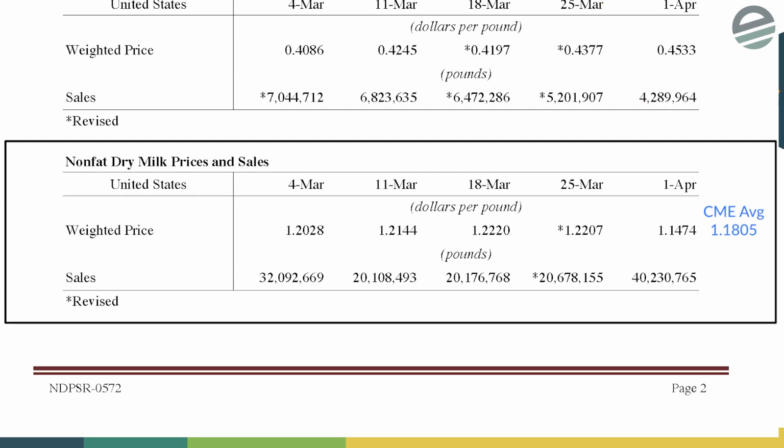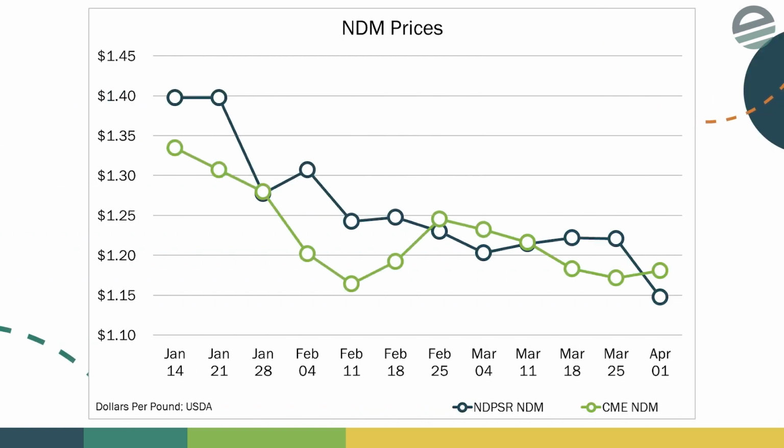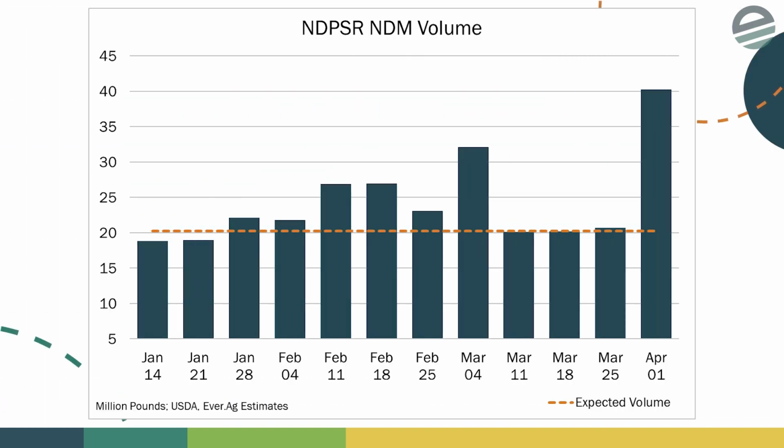And then lastly, non-fat, 114.74. Nope, that is not an April Fool's joke. That is a minus 3 basis to the CME 1 week average of 118.05, and down more than 7 cents from prior week's NDPSR. So the manufacturer had to discount in order to sell product, and then bam, look at that volume. Sell product, they did, north of 40 million pounds. Everything is on sale in non-fat.